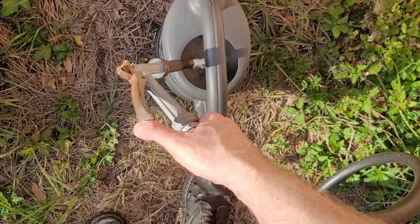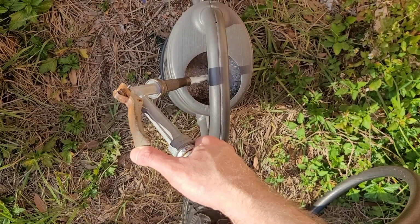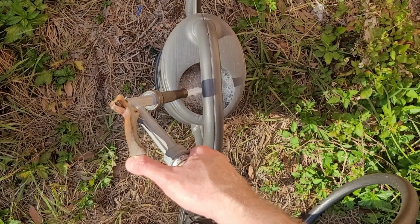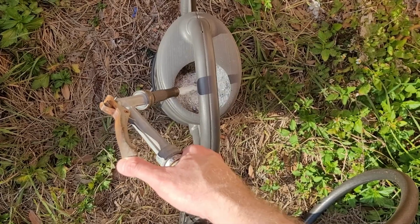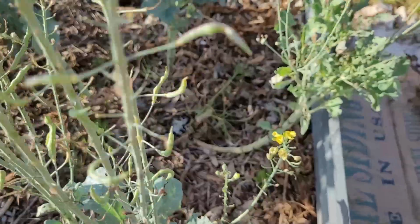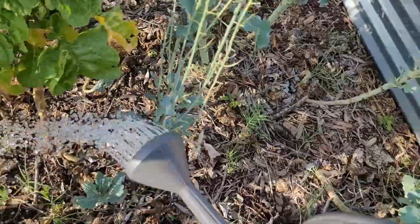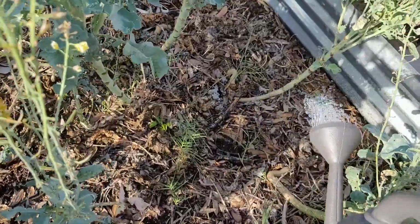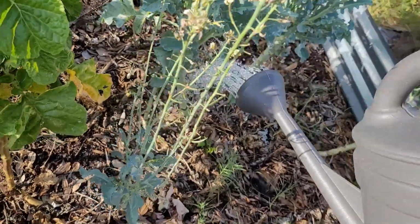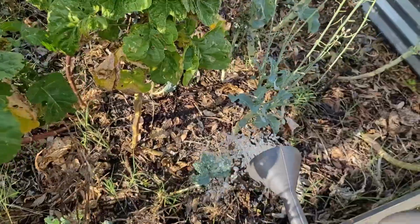And I start with more watering. So we'll fill this up. This is the way. And I'll water my raised beds. Most of the stuff is pretty much on its way out, so I'll be putting new stuff in here pretty soon. Just make sure it gets a good amount of water.